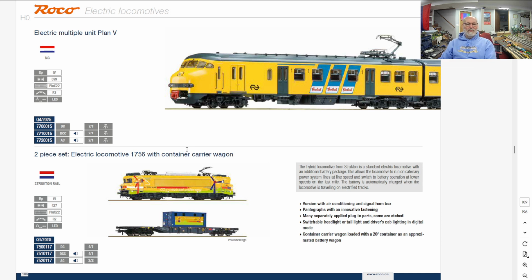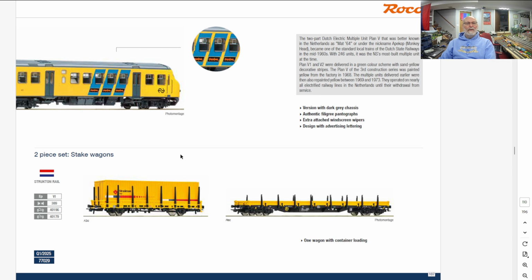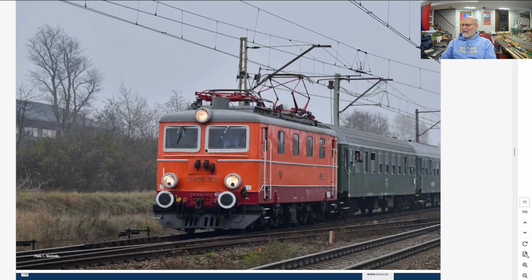And then below the two-piece set, you get a 1756 with a container wagon behind it. Will they sell the container wagon separately? Oh, okay, and now it's got two other cars with it. They say that's a two-piece stake set to go with the one as well. This is the problem when you have a fold-out page and you're getting it in half. But I do like all that there.